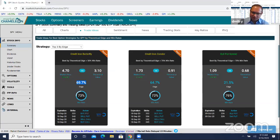So that's how it works, because I do get questions. Well, why are these changing? Markets are dynamic; they're continuously changing, so we're recrunching them.